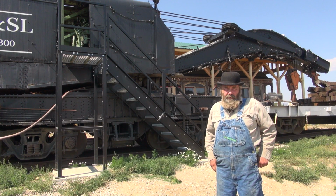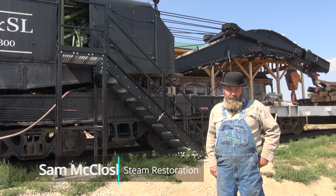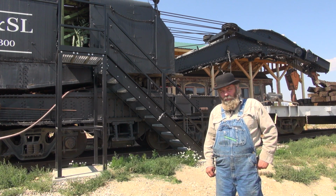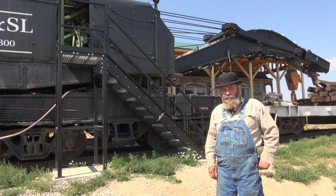I'm Sam McCloskey. I'm the shop manager at the Georgetown Loop Railroad in Georgetown, Colorado. Here at the Moffat Road Museum, I'm in charge of steam restorations.